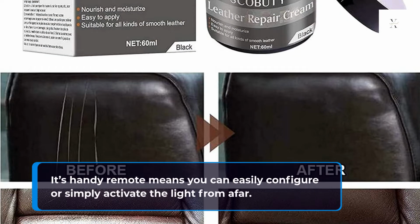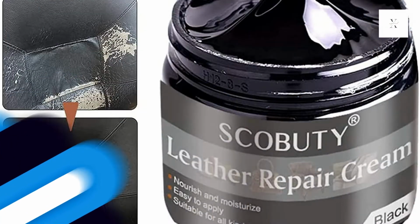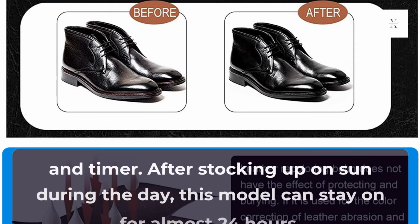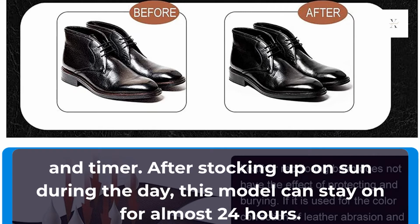Its handy remote means you can easily configure or simply activate the light from afar. There are multiple lighting modes including full bright mode, induction mode, and timer. After stocking up on sun during the day, this model can stay on for almost 24 hours.